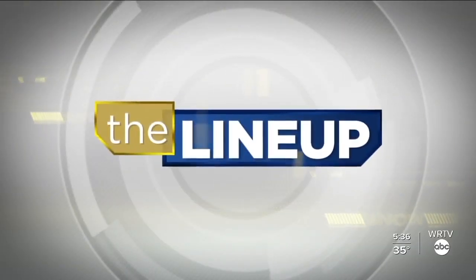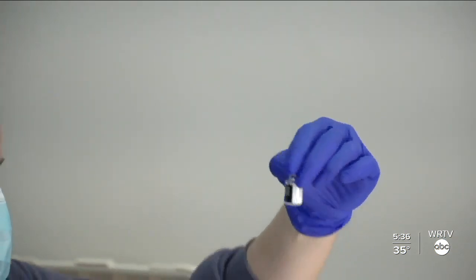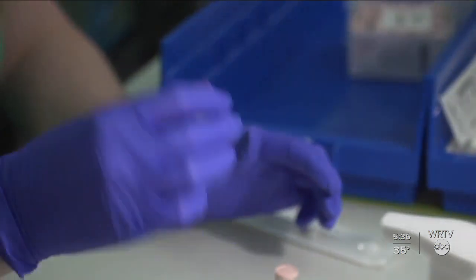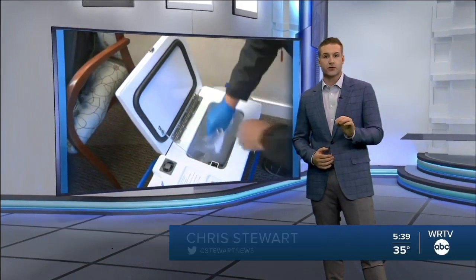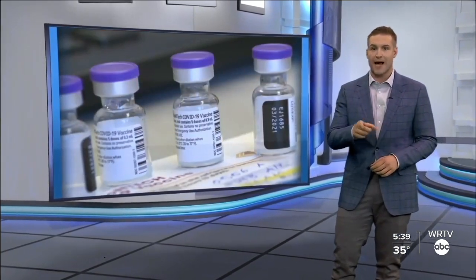All right, next in our lineup, getting the Pfizer vaccine ready is frankly like something out of Mission Impossible. We are getting an inside look at what it takes to prepare this shot. Pfizer's COVID-19 vaccine requires a complex and precise procedure for it to work. One hospital agreed to show our Usher Qureshi step by step.